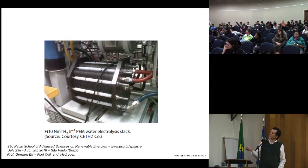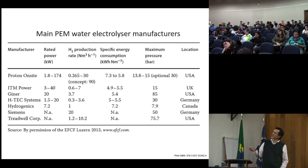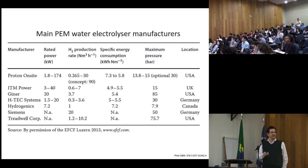Here are other suppliers of water electrolysis. Here we can compare different suppliers of the water PEM. One is Proton Onsite, which is very famous. ETM, also very famous. Hydrogenics, also very famous. Siemens. And the maximum pressure that they can produce, look here: 75 bar. Fantastic, fantastic.